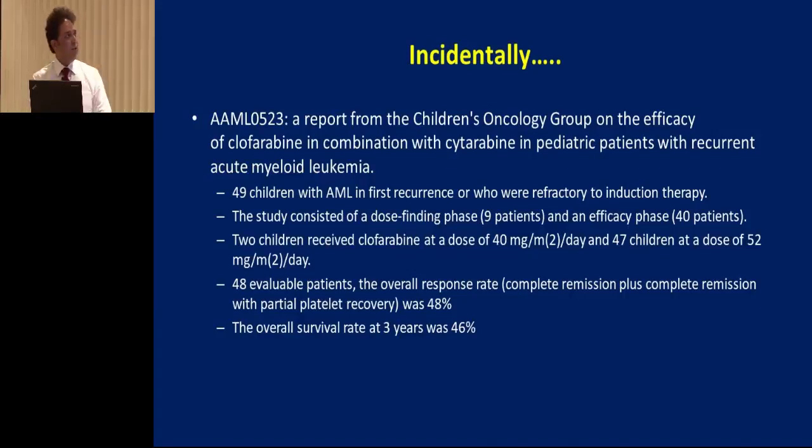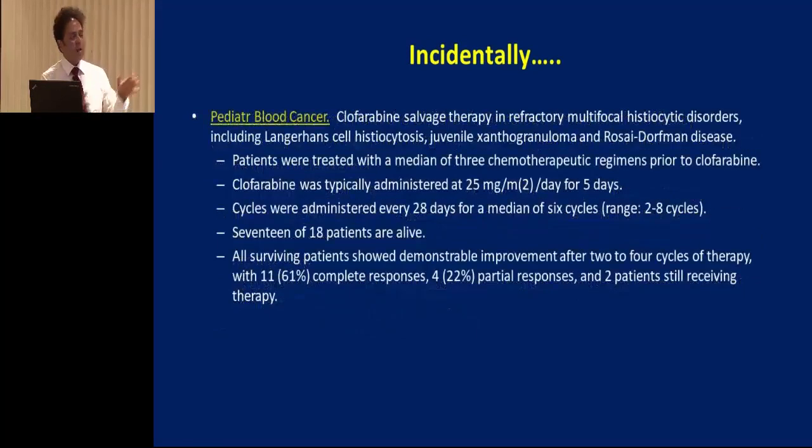I was very interested in this study where they looked at clofarabine in a completely different disease group: Langerhans cell histiocytosis and Rosai-Dorfman. Now these are diseases in which, to be honest, we don't have very good chemotherapeutic agents at all. If you're treating LCH in your practice, you know that if your patients don't respond to the frontline therapy, your second line options are fairly limited. But even in this group of patients, it's a small study, but you've got a 61% complete response. So it's a fairly exciting agent.